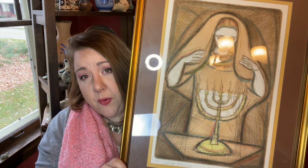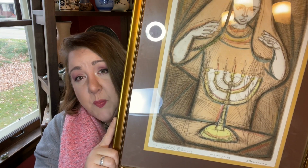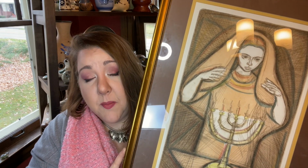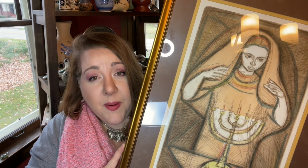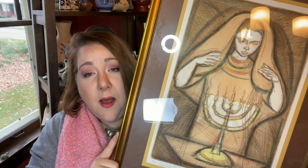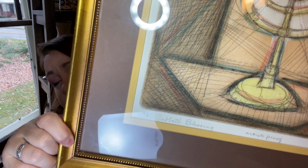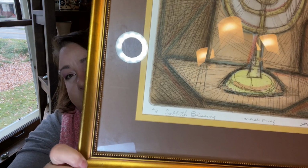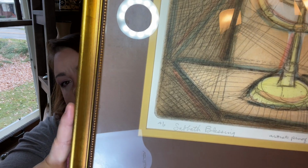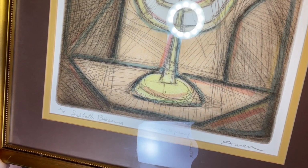Finally, I found this framed artist proof from the artist Irvin Amin. This is a very popular print artist. This artist proof is hand colored. There are some other ones out there. They all look a little bit different because they are hand colored, so the colorations make them unique. This one is signed by the artist. Like I said, it's an artist proof and it's called Sabbath Blessing. You can see the AP right here, which stands for artist proof. And then even centered underneath it, it says artist proof. And then there's his name.